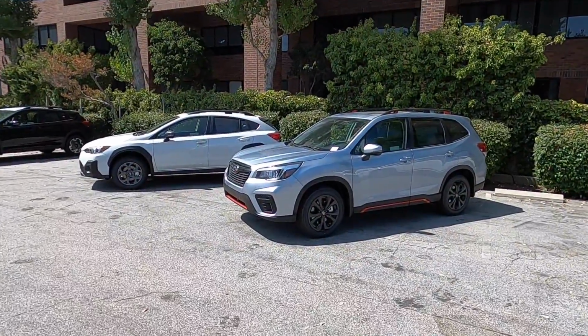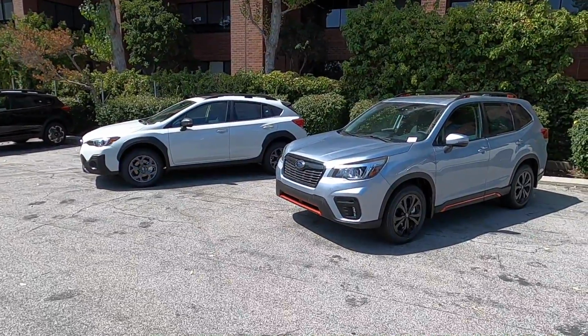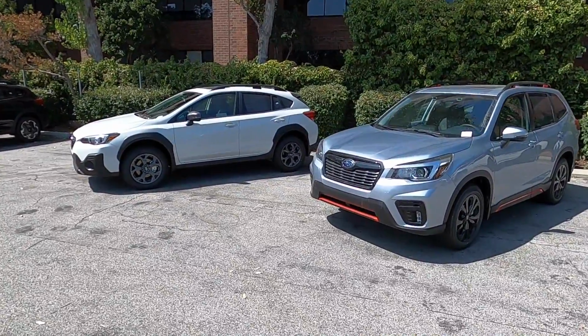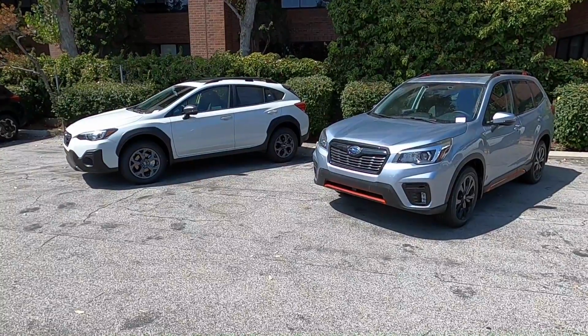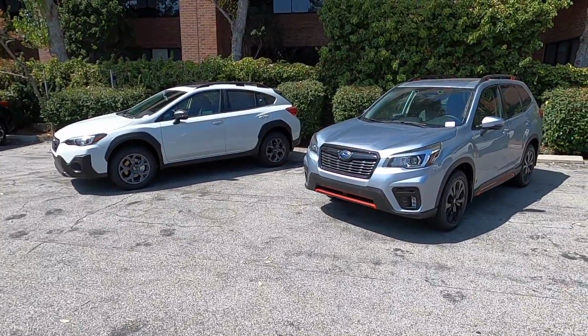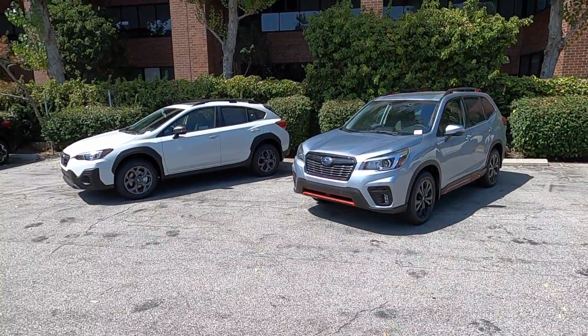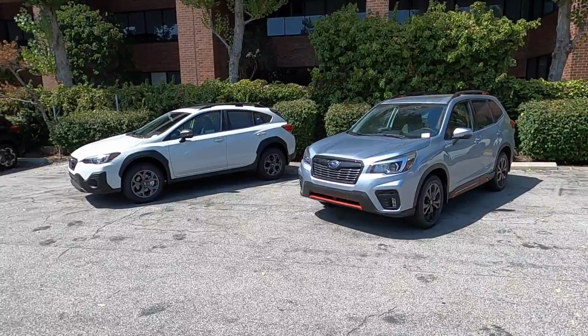So in conclusion, which one would I buy? Well, I have to admit, this is a very, very difficult choice because in my opinion, Crosstrek Sport does drive just a little bit nicer. It's lighter weight, it has the same horsepower, so it's a little quicker. Forester is a larger, more practical vehicle, and it is available with more features. And quite frankly, I can't decide.